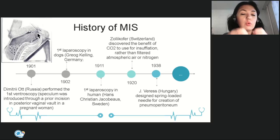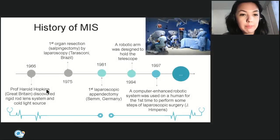we need to inflate something into the peritoneal cavity, because we know that the peritoneal cavity is actually a slit-like space, and so nothing will be visible if we do not expand it with something. And for this expansion, nowadays we use CO2, as I told you, and to introduce this CO2, we use a special Veress needle that you will see later.